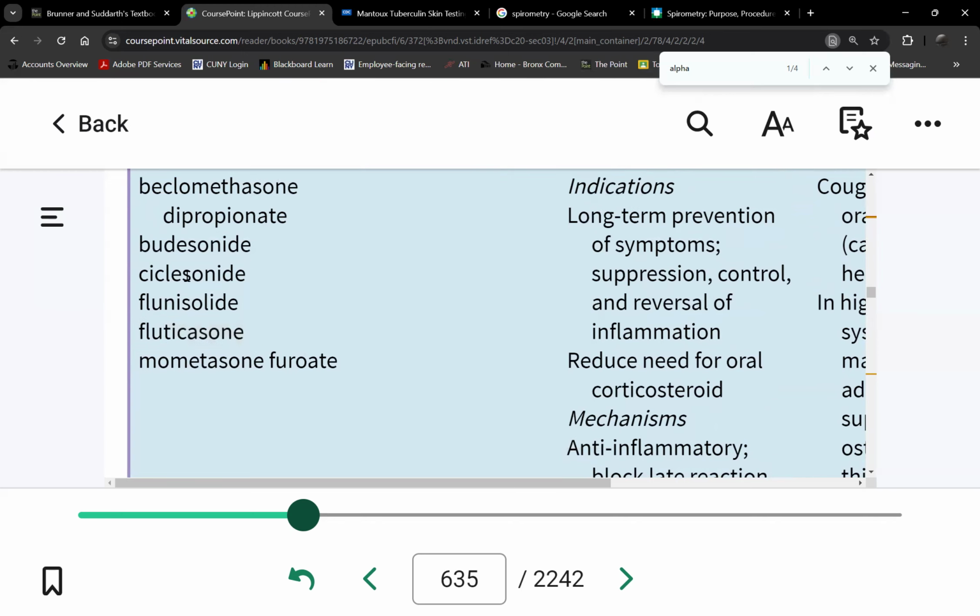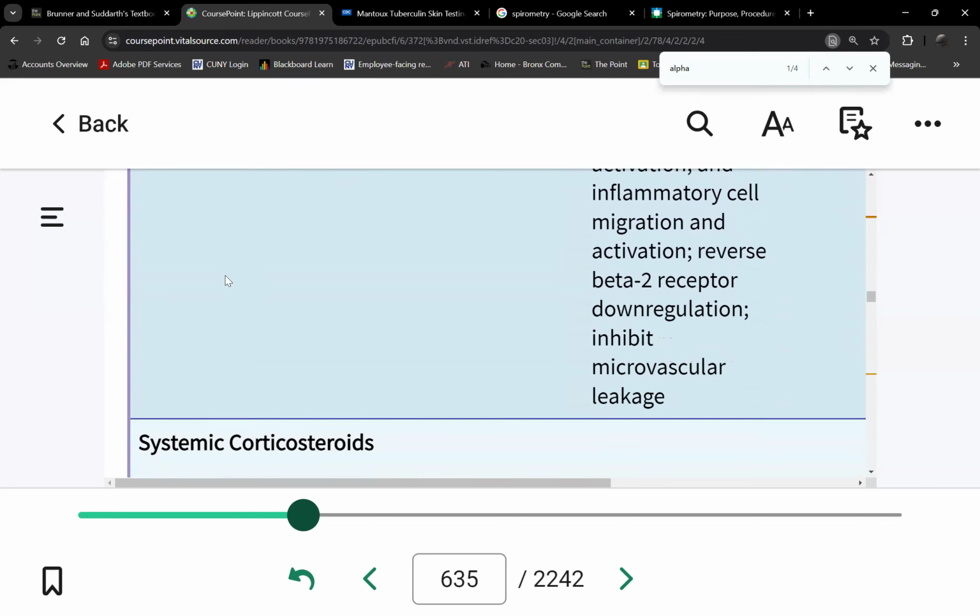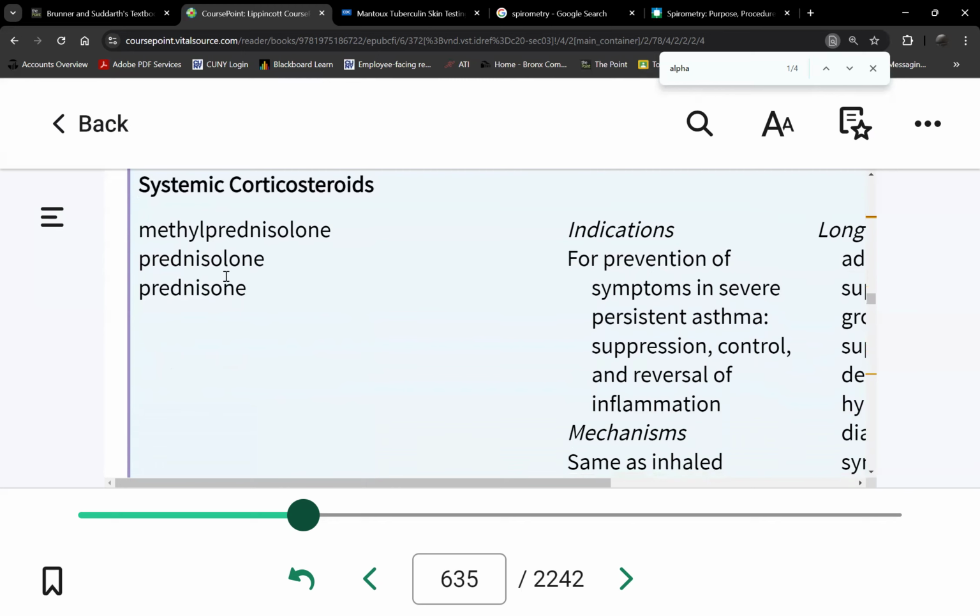They usually prescribe 2 puffs twice a day. That's for long-term use, meaning they should never run out of these. They take them whether or not they have symptoms. It's actually responsible for that condition, meaning the reason you don't have symptoms is because you're taking LABAs. So you're compliant with them, and that's why you're feeling good.